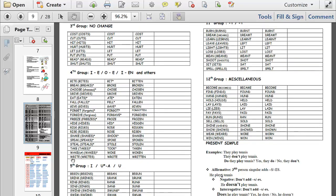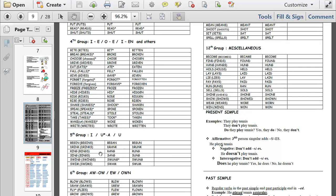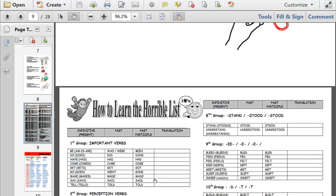So, for example, begin, began, begun, it takes from an I to an A or a U. So begin, began, begun, drink, drank, drunk, ring, rang, rung, sing, sang, sung. So if you learn one, you've learned four if you just learn the pattern and know that these verbs group together in the way that they are conjugated. So the same thing with blow, draw, fly, blew, drew, flew, blown, drawn, flown. So you sort of get an idea for a pattern that happens in the different groups.